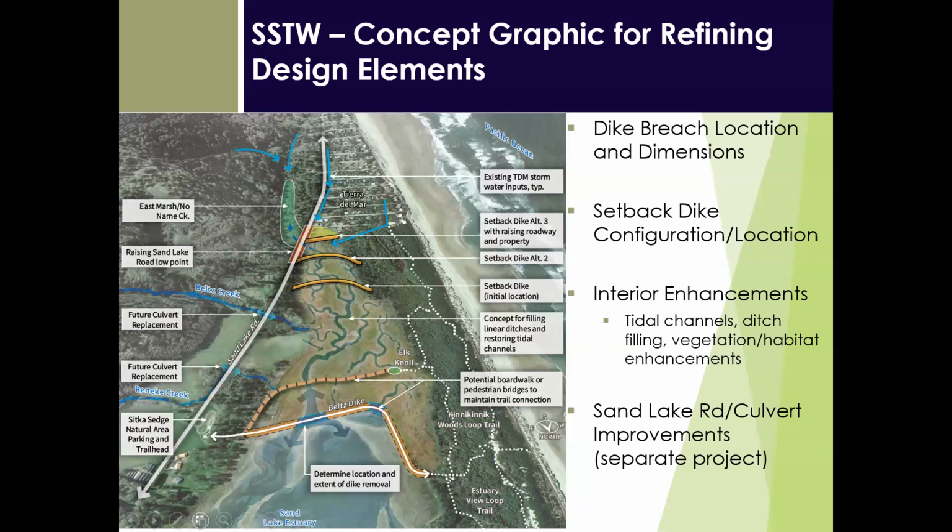I just put together a NOAA grant requesting approximately $1.57 million to take us from where we're at through having the project fully designed and permitted. That is just for design costs. It doesn't include project construction yet. So essentially that includes all aspects of the project, including the dike breach, recreational connectivity, setback dike, flood protection, potential improvements to the Tierra del Mar community, and all 3 road replacements.